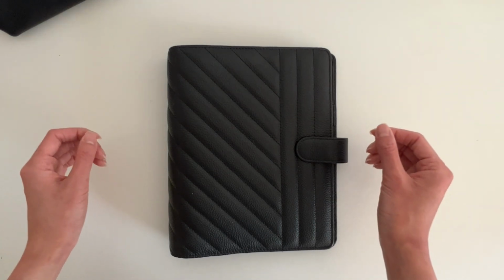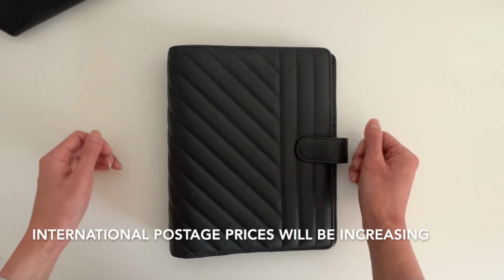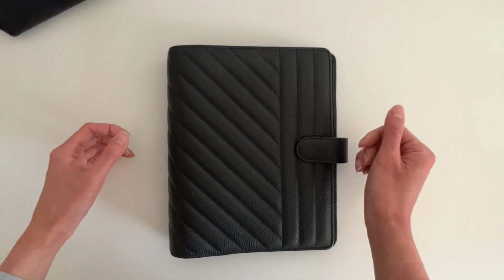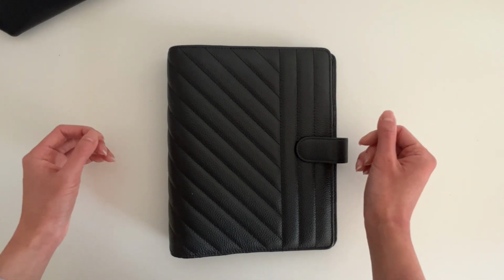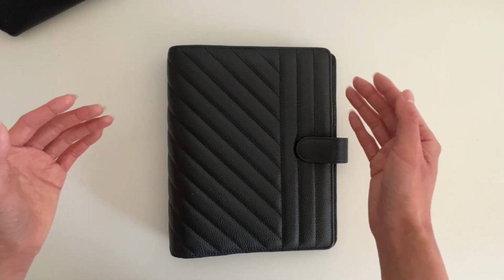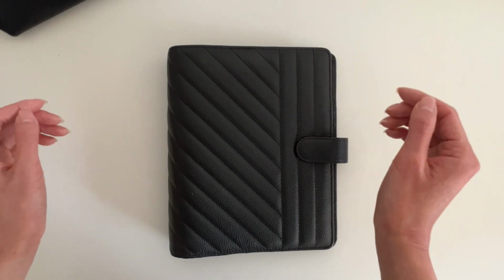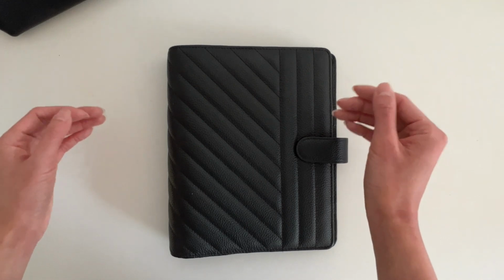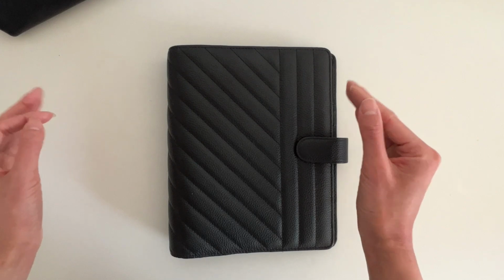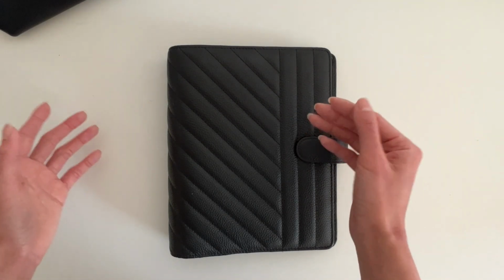Okay, so before I get into the new releases, I would just like to make a quick announcement that Australia Post has announced that they are going to be increasing their postage prices as of July the 3rd. International prices are going to be increasing by 2.5 to 5% depending on the destination country. So since we have calculated rates, they're going to be automatically updated on the website as of July the 3rd. Although domestic shipping is also going to be increasing, I think I calculated it and it's going to be around 5 to 7%. We currently have flat rate shipping for Australian orders.